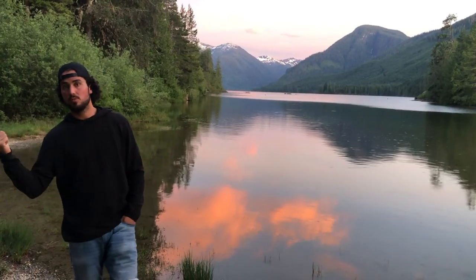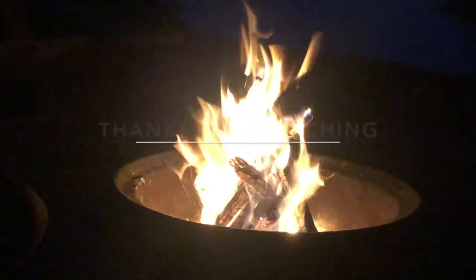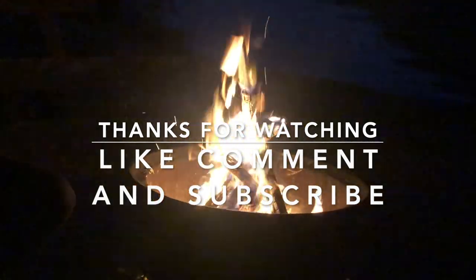We're gonna make some soup and probably have a nice big fire. Someone left over some wood. And then head off towards Strathcona Gold River area again. See you there? Just breathe, breathe, breathe.